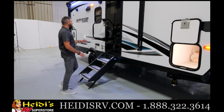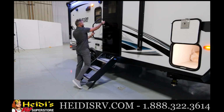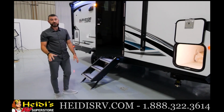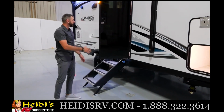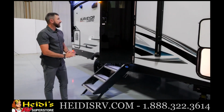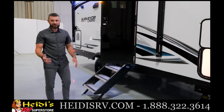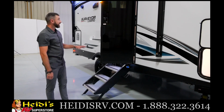And speaking of entryways, we've got this brand new black glass entry door with the friction hinge on it. This is a brand new feature for 2023. We're really excited about it. It looks really sleek. It's really gonna increase the sexiness of the outside of your trailer, draw some eyes to it. People are gonna be talking about it.